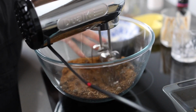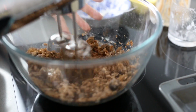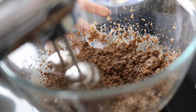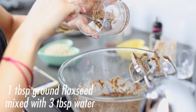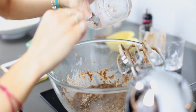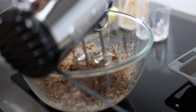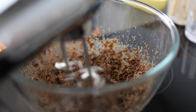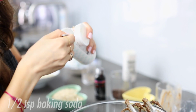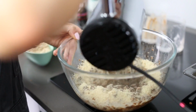If any of you are allergic to eggs, or if you're vegan, using something called a flaxseed egg works as a great binder as an alternative to using eggs. So a flaxseed egg is basically 1 tablespoon of ground flax seeds mixed with 3 tablespoons of water and then just left for a couple of minutes to set together. So I add my flaxseed egg into a bowl, I add a tablespoon of vanilla extract, blend that all together some more, and then add some baking powder, some baking soda, and then ground almonds and gluten-free oats as well.